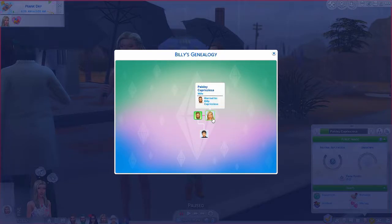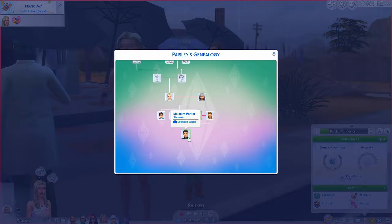So technically, what is she, like second cousins and stepmom of Malcolm Parker. Like, what the heck? She's his stepmom? Yeah, stepson. But also like second cousin. I don't know how the whole second cousin, third cousin thing works, but she's the niece of his mom, so would that make them like second cousins? I don't freaking know. But anyways, that's one messy thing going on.